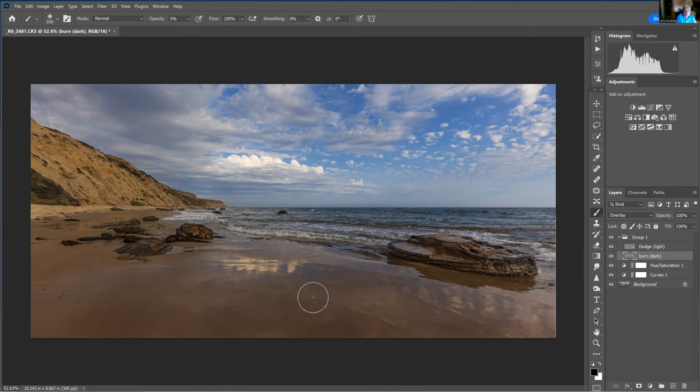Darken whatever you want. If you want to darken this a little bit, that's too light, just come over here and darken it. And in fact, you could say, hey, I want to darken the whole sky. You can just go over the sky and darken it. Because you're using a soft brush, you're okay.